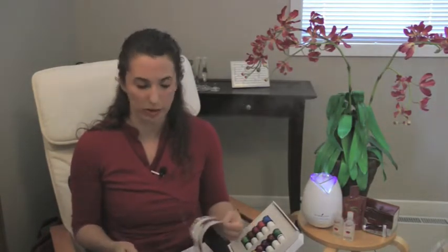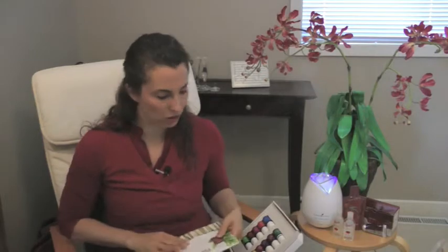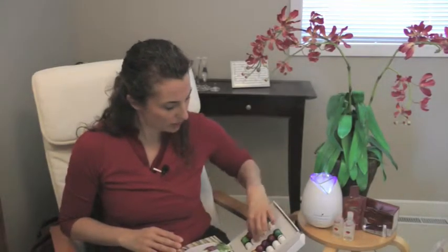The next one is purification, and we're just going to work our way through the essential oils, everyday essentials. This comes with your kit, which is really nice. The next one is purification right here. And purification, it's great for purifying the air. Okay, so this is great for odors. I use it for cooking odors.